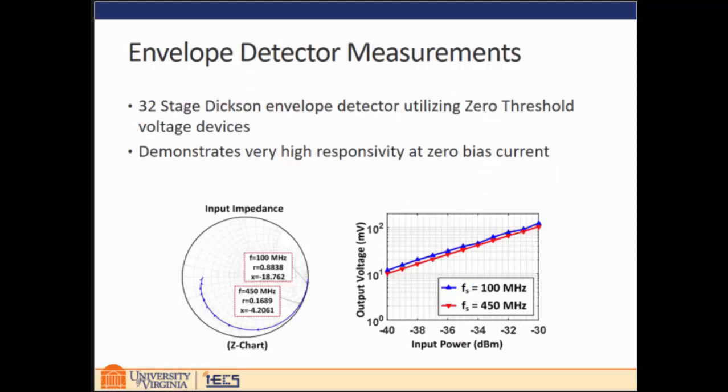With the envelope detector, again, a one-port VNA measurement with very high levels of attenuation, because it's a detector working in the quadratic regime, so large signal levels induce third and higher order nonlinearities, changing the input impedance slightly. It's actually surprisingly difficult to do the input impedance measurements for this type of detector. And then we did the voltage sensitivity as a function of input power with a Keysight signal generator.